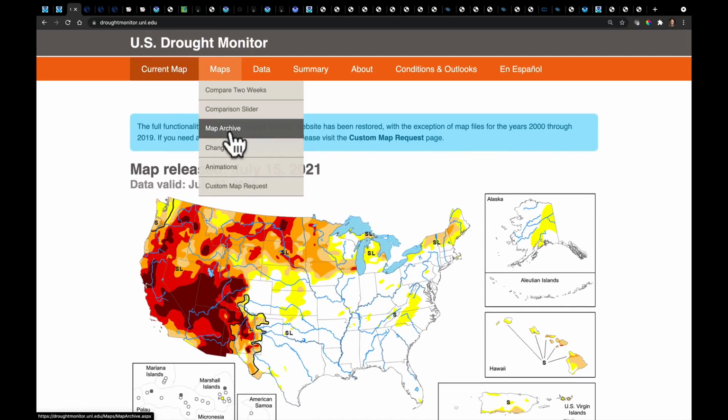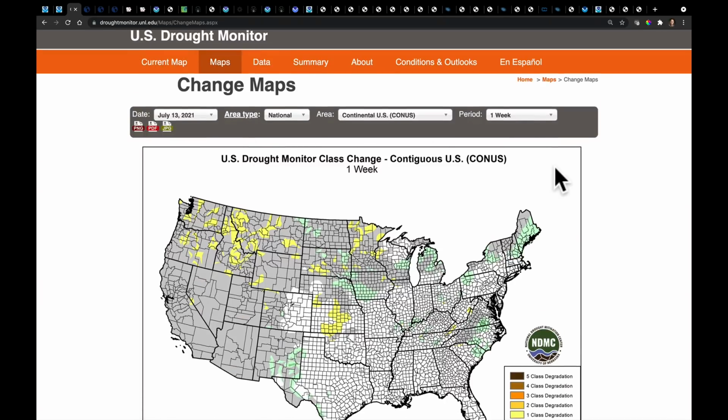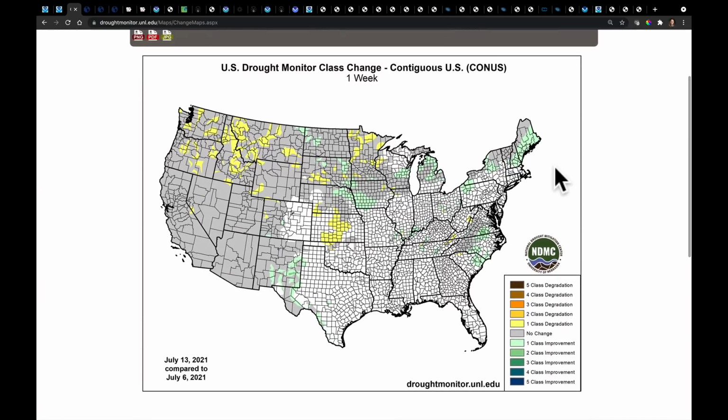Let's come down here and let's go to change maps, and let's just compare this to the last week and see how drought conditions have changed. So you notice we're starting to see some drought developing here in parts of Kansas and in southern Nebraska. There's been improvement in eastern Nebraska, in parts of Iowa, and over here also into the Great Lakes. But degradation in pockets here in Minnesota, and then of course as you get out here into the northern Rockies. So that just kind of gives us some perspective.